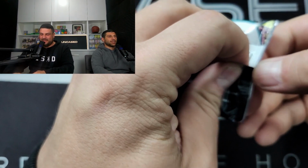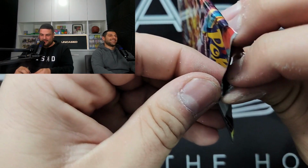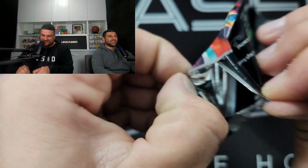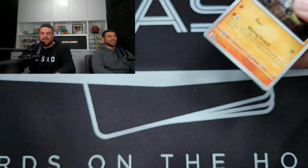First pack magic. Can we keep our streak alive? Honestly, Pokemon, can you guys get some easier packaging tokens? They're anti-George proof right about now. I feel like a 5-year-old. You know what, maybe that's the intention. Don't let kids open them. Alright, first pack on the channel.